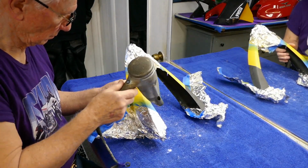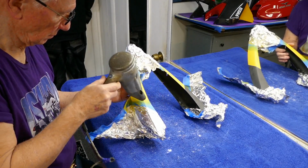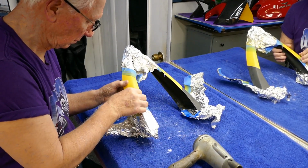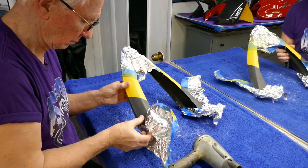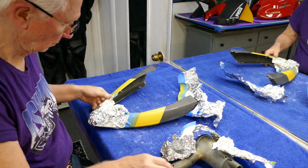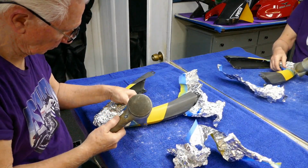Now, a good tip, and one I try to use as often as possible: anytime I'm taking tape off, especially if it's new, fresh paint that isn't fully cured, I like to get it warm to the touch with a hairdryer and not take any chance that we're going to wind up pulling up some paint here. The edges on this are still very delicate, and the heat never hurts anything.